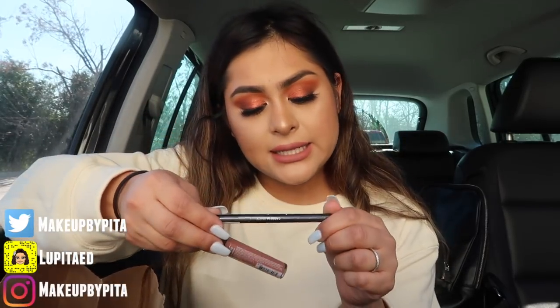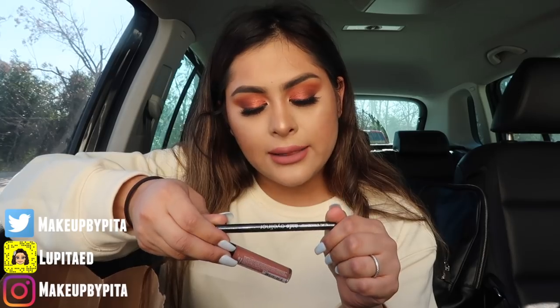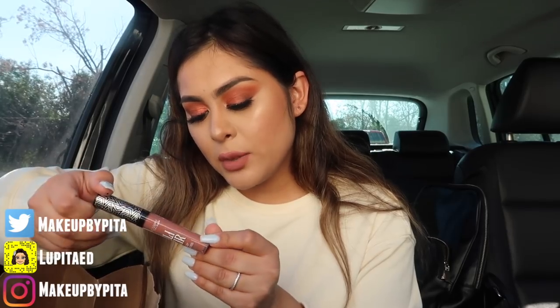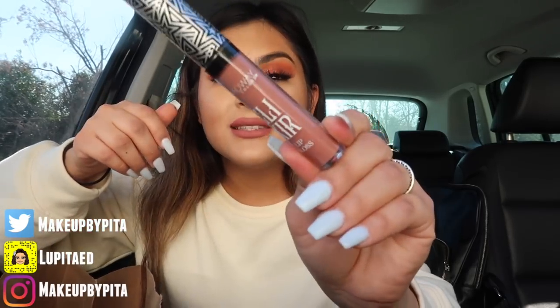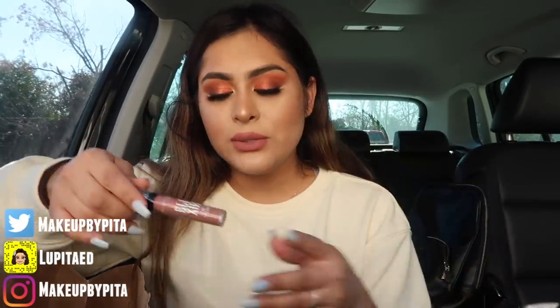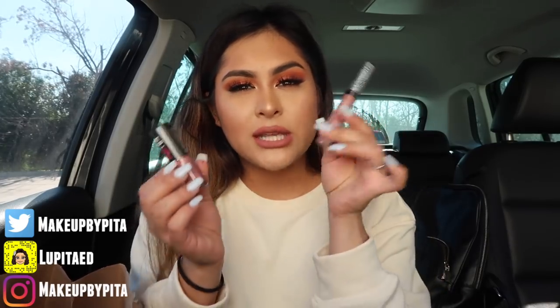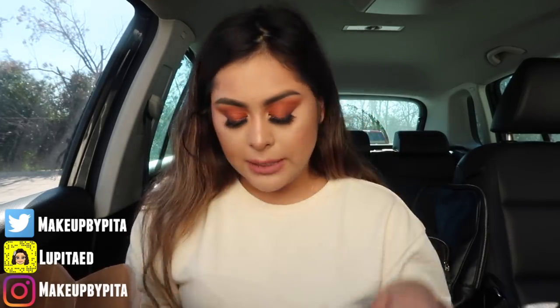Okay, and then I got this LA Colors Auto Eyeliner, and this one is in black for just my waterline. And then I got this Broadway Colors lip gloss. This one is in Glamour. This lip gloss just looks so pretty, and lately I've been into lip glosses. I know I'm wearing a matte one right now, but I really wanted to test it out. And plus, I feel like this one was a little too pinkish, so if it's a little too pink, I'll just tone it down, make it a little bit more nude with the lip gloss.